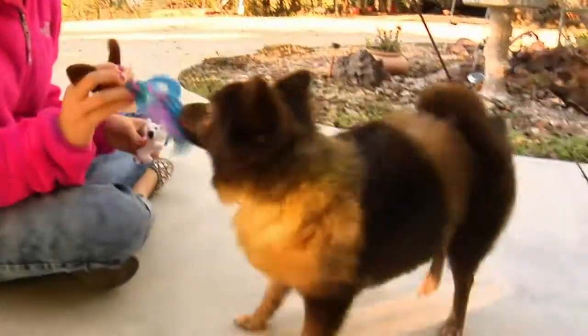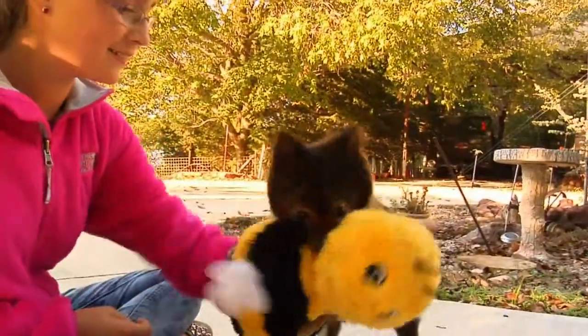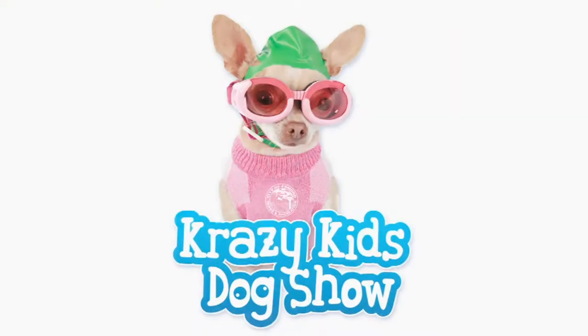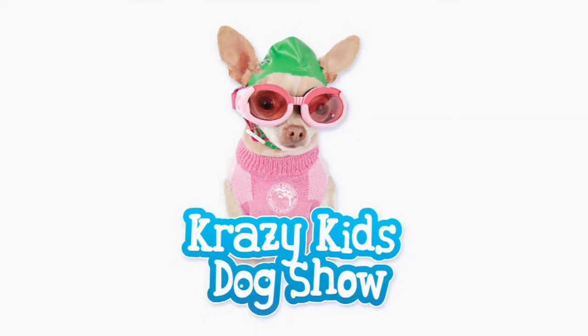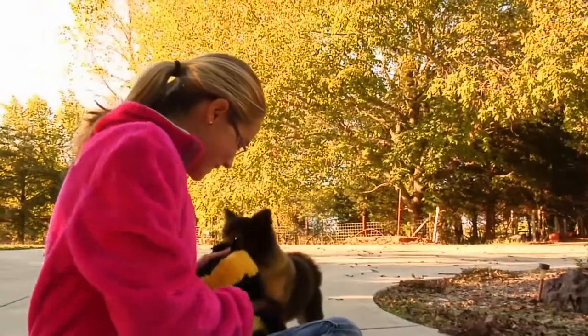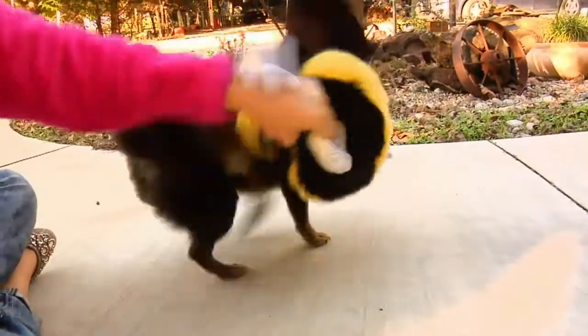This is Coley. You've probably noticed that she's not your average looking Pomeranian. That's because she's been dyed to resemble another animal for the Krazy Kids Dog Show, a fun event put on every September by the Parks and Recreation Department. The event is for children 12 and under. For Jay Lee, this is her last year to compete, so she decided to really do something different.